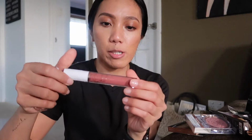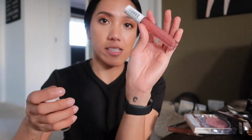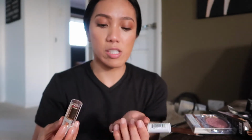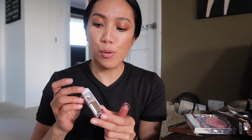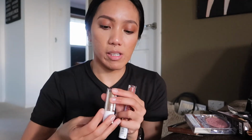And then I purchased 2 lipsticks. So I have the matte liquid lipstick, and this one is in the shade Rosewood. And this is the type of nude that I like because it kind of matches my natural lip color. And I also purchased the lipstick in Ruby Rouge, which is a nice blue tone lipstick.